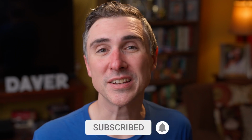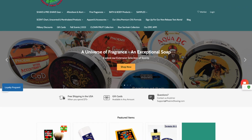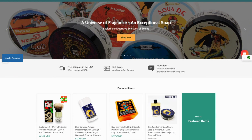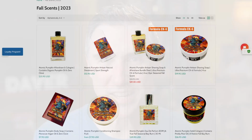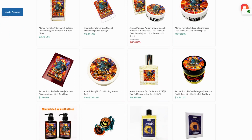Now I have an ongoing series about Phoenix Artisan Accoutrements and their limited line of scents. Phoenix Artisan Accoutrements is a men's grooming company and they have a lot of products like shaving soaps, body soaps, shampoo, deodorants, a whole bunch of stuff. And they have limited runs of scents every month that go on for a couple of weeks. And you can get any of their scents in any of the grooming products, which I think is really cool.